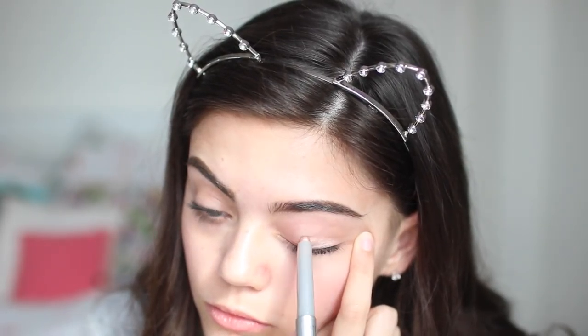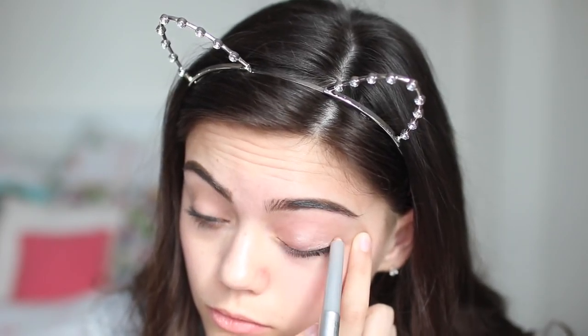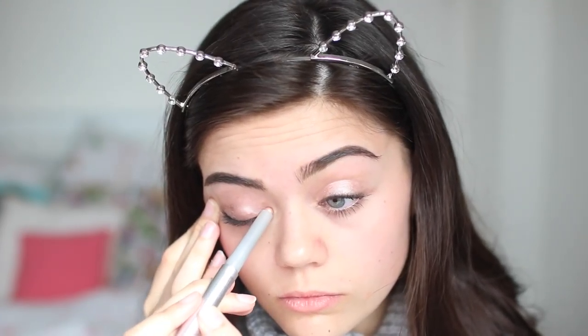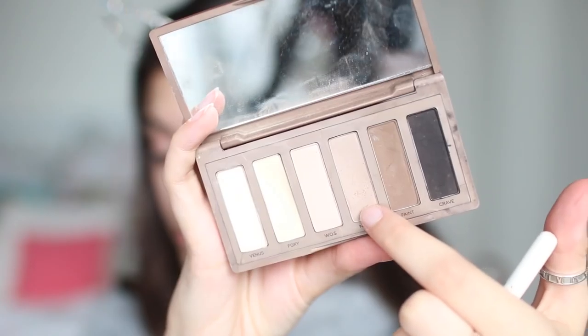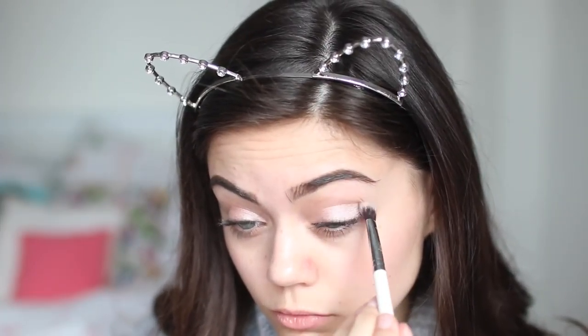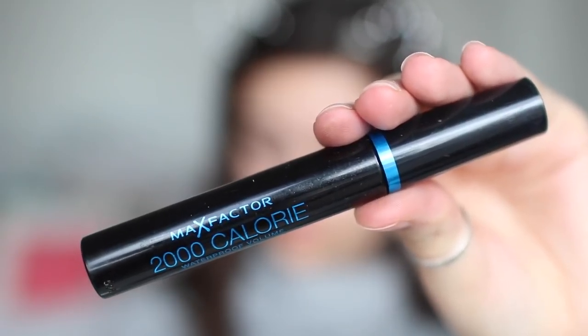I wanted to go for a really glittery eye look today, so I'm using this eyeshadow stick pencil from theBalm in the shade Moonshot, and I'm just popping this all over my lids. And then I'm going to use my Naked Basics palette, an everyday favourite for me, and use this colour at the end, which is Venus, and then I'm going to pat that all over the cream colour, and then I'm going to grab the colour Naked and blend that through my crease just to add a little bit of definition.